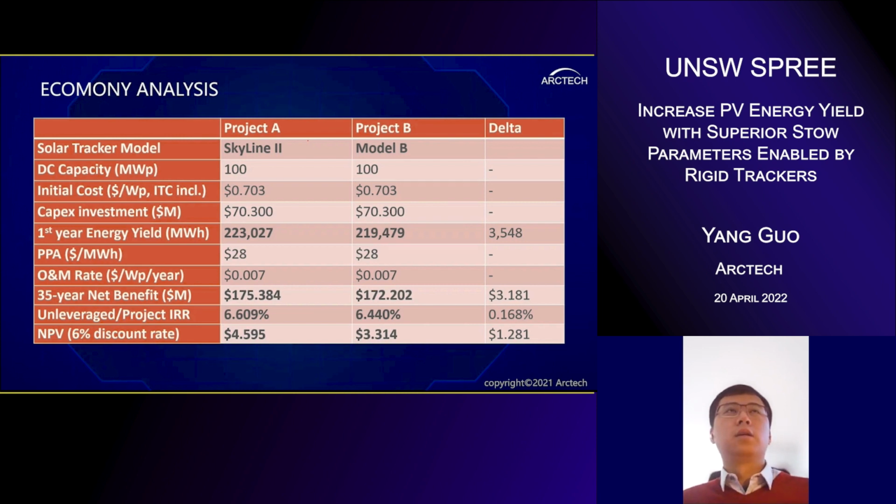Let's look at some economy analysis. I know most of our SPRI students would focus more on the optimum engineering solutions, but in the real world, in the industry, we always look at the dollars. So let's just create these two simple finance models.